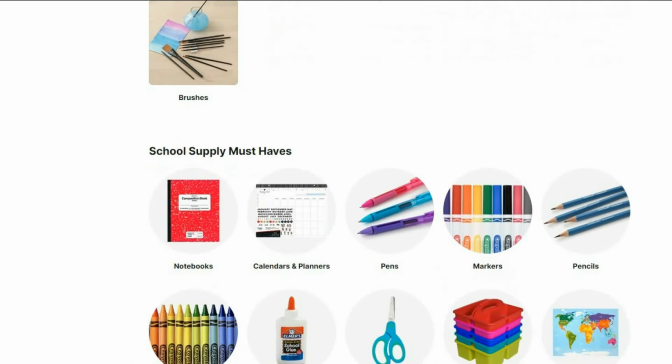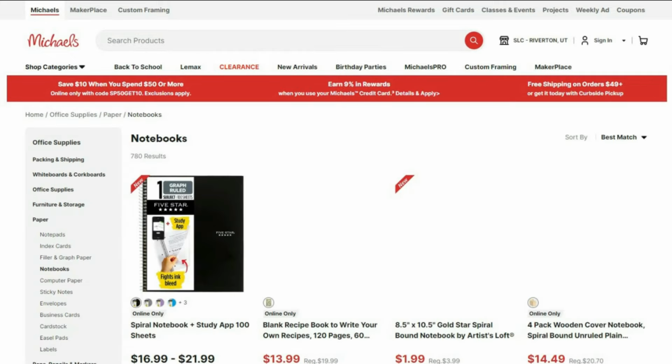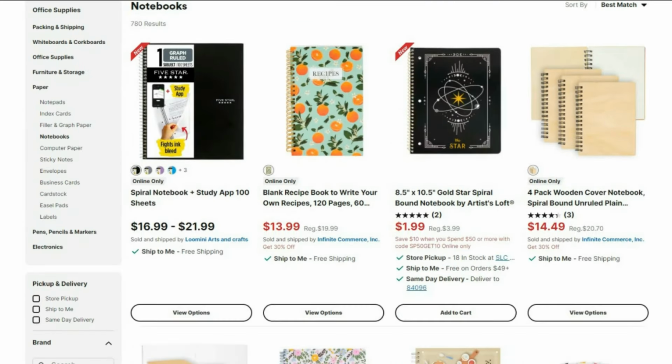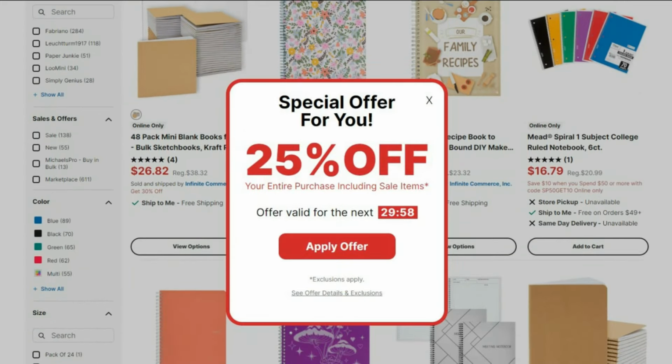And I think they give a teacher discount. So make sure that you look at that up online so that you're able to get that when you're going into the store as well. And then they give you an extra 25% off. So that's a pretty good deal.